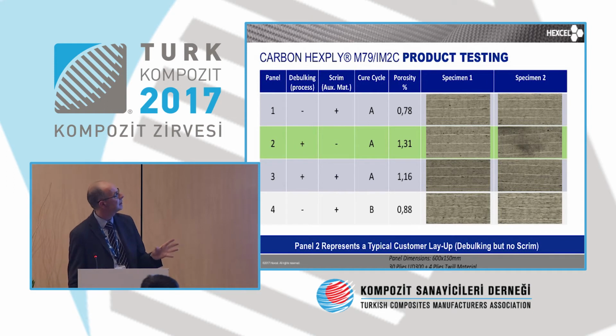So we can see here that depending on the auxiliary materials, depending on the cure cycles, if you use the screen or not in order to get rid of the air, you are reaching different porosity levels. But again, as you can see on the photographs, every time it's black, it's actually a porosity. They are not all at the same locations. And the criticality of porosity is, of course, related to whether it is interlaminar or intralaminar, it will be much more critical on one side or another.